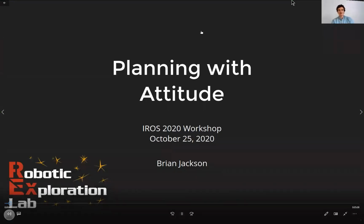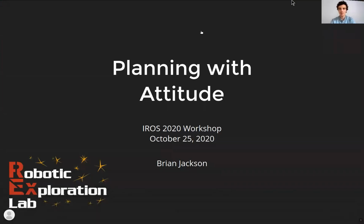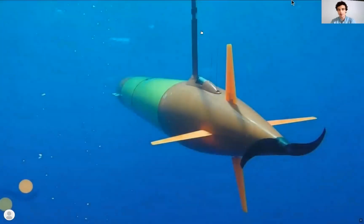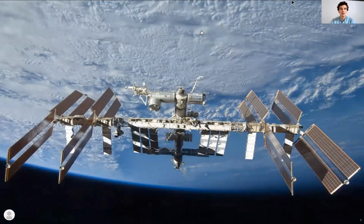Hi, my name is Brian Jackson, and today I'll be talking about planning with attitude. Many of the robotic platforms that we are familiar with move and operate freely in three-dimensional space. This includes things like quadrotors, airplanes, underwater robots, and space systems. One of the most significant challenges in generating optimal motion planning strategies for these systems is correctly handling the group structure of 3D rotations.